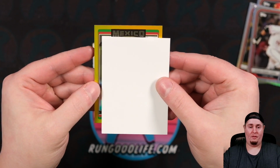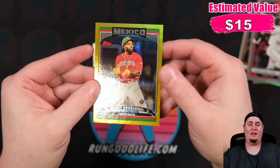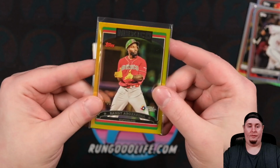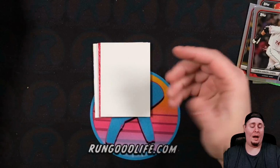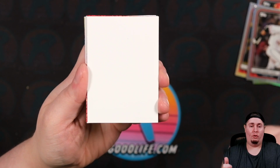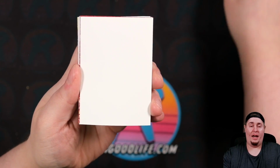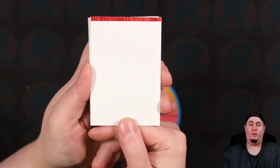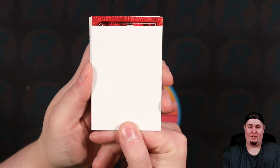For Mexico, another Arozarena. Another Arozarena, 4 of 50 on the 06 gold. Now, if this was Topps Chrome or Bowman's Best, the red would be lower numbered than the gold. Of course, if it was like Archives, the red foils are usually numbered to like 199, so I'm actually not sure.